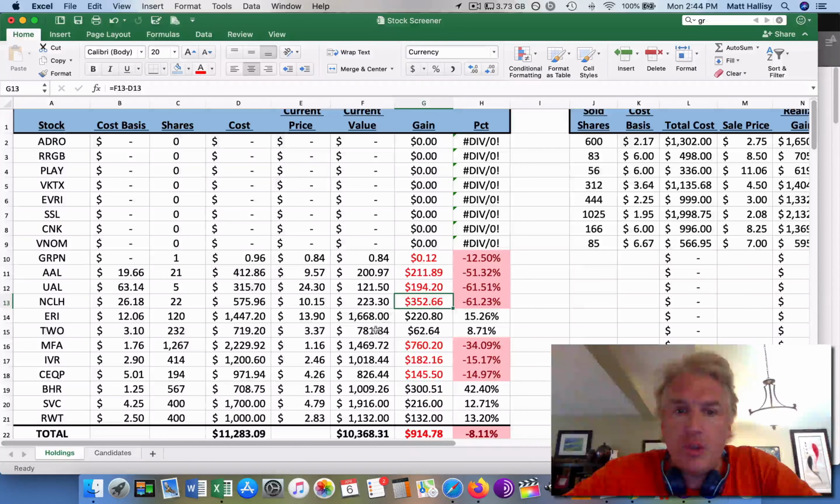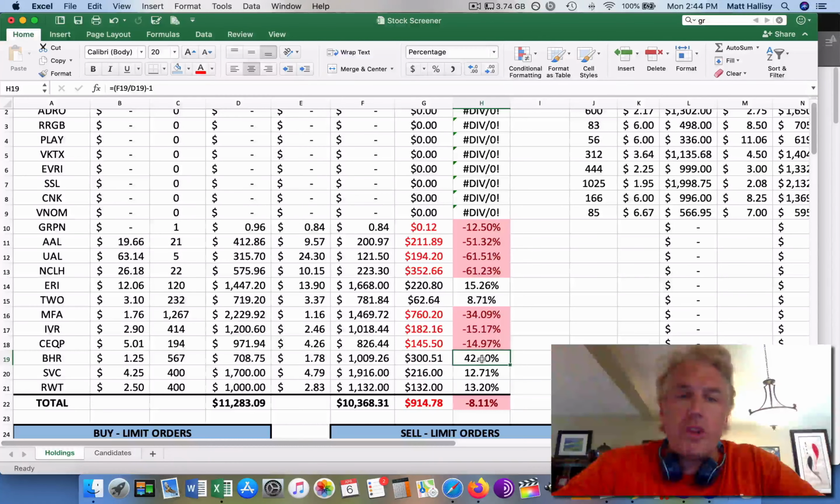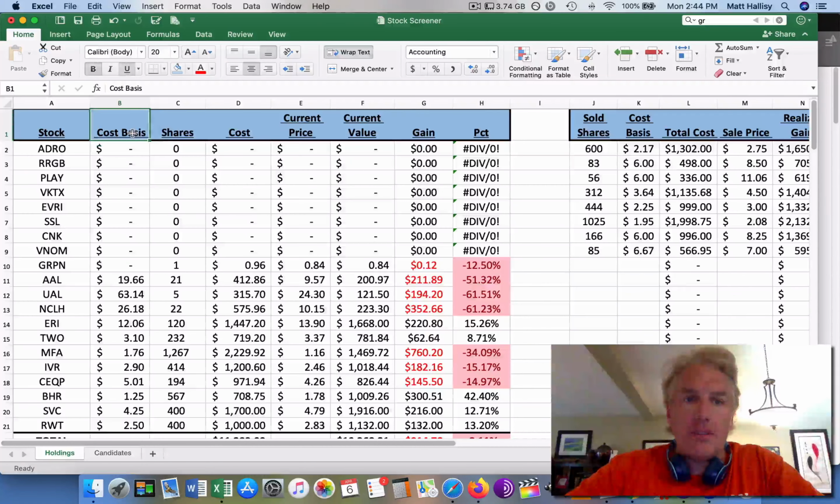But what it enabled us to do is get back into a gain territory for some. So for TWO, it put us in a gain territory. It reduced the red in these three, and it put these two, I believe, back into a gain territory. So overall, we're down 8%, but it's mainly just due to these for the most part. I mean, we're at 42% for BHR, and we'll talk about that today. So really the goal that we want to have here is we want to get this cost basis down as low as possible.